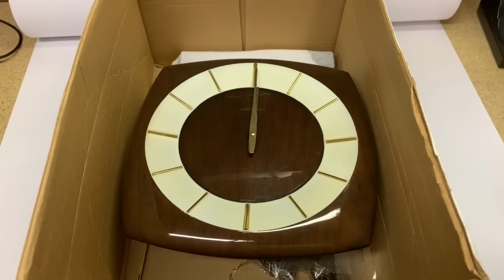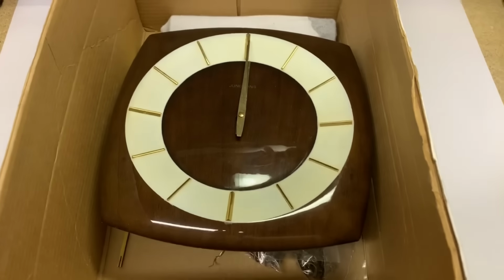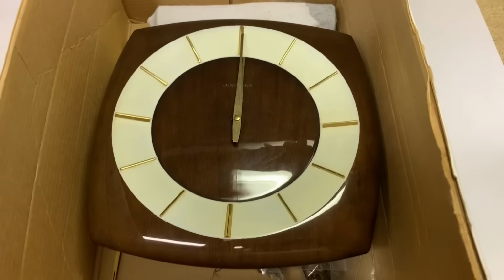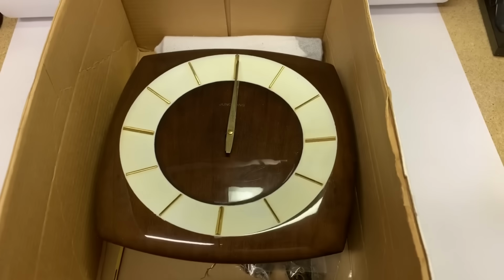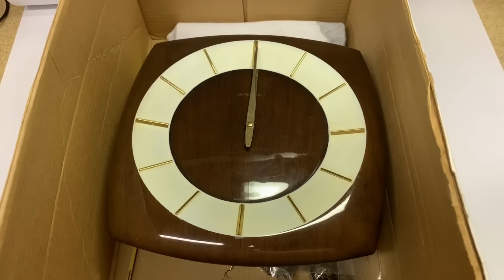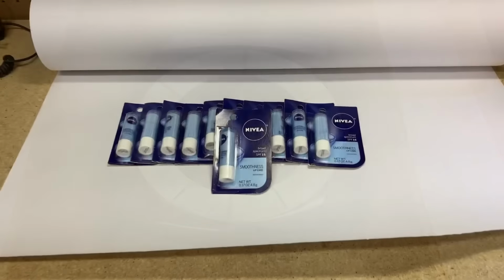And I was able to sell this for $300 just this morning after I got a question on it, wondering if the face had been refinished and whether or not I could pack it securely. Well, I assured them of that and that it was not refinished, and they immediately bought it. $300.